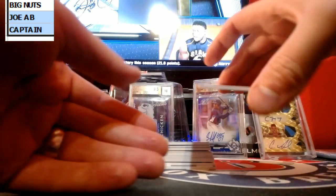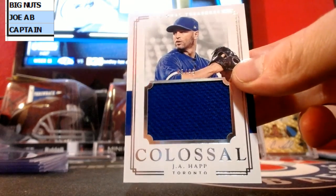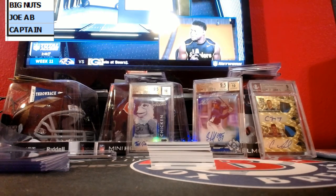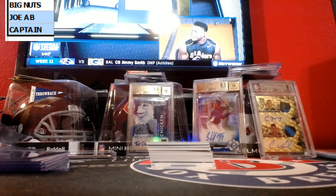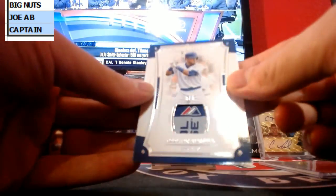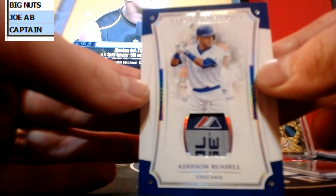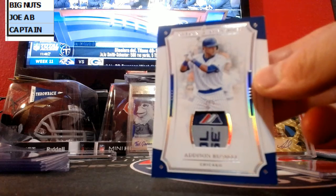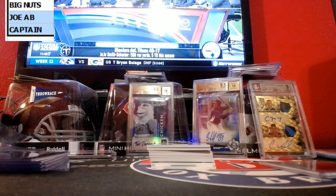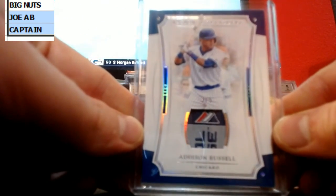All right, here we go. Good luck. First one, Ian Happ. Oh, I'm sorry, J.A. Happ, the other Happ flavor. Next one, very nice. Addison Russell, 3 out of 5, majestic tag. Beautiful one. Nice. That's a beauty.